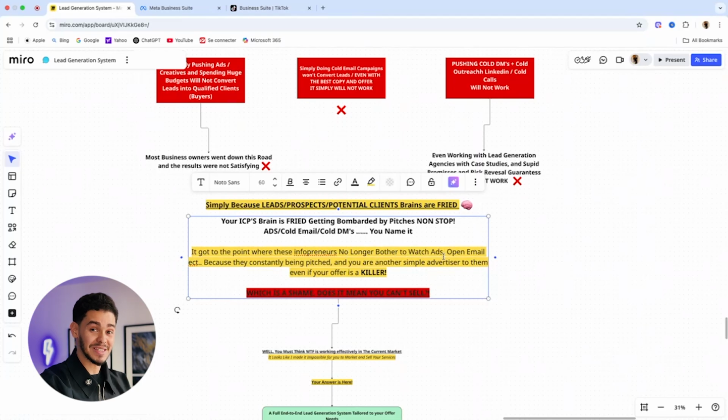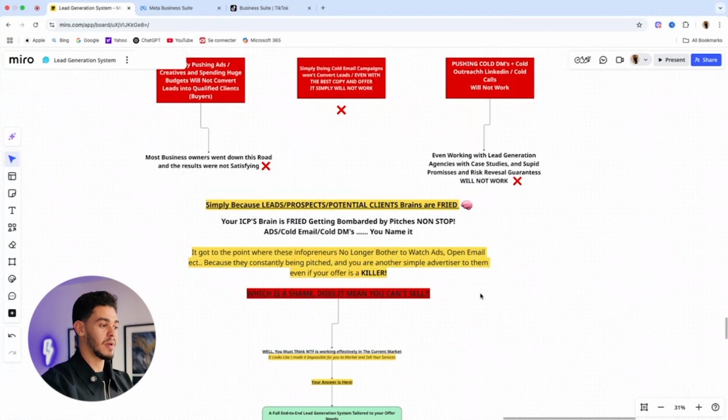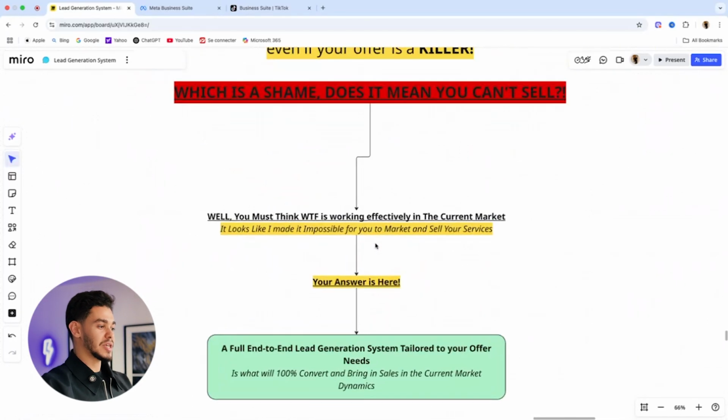Again, it got to the point where these infopreneurs no longer bother to watch ads. I actually have friends who skip ads. They no longer open emails because they are consistently being pitched, and you are another simple advertiser to them, even if your offer is a killer, which is a shame. Well, you must think, what is working effectively in this current market? It looks like I made it impossible for you to sell and make money.